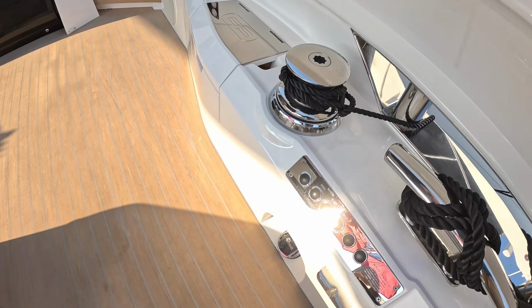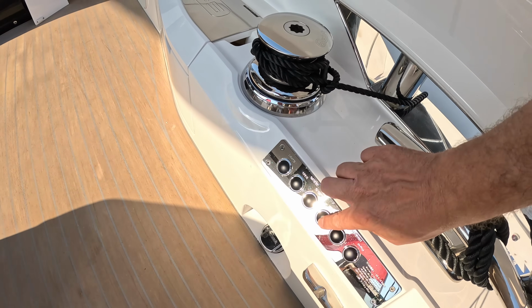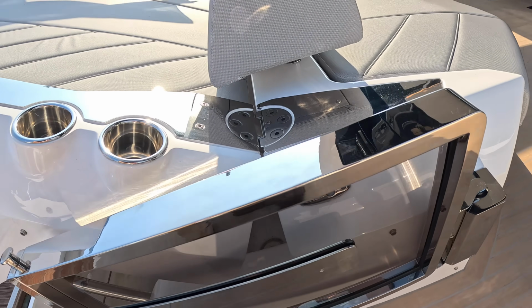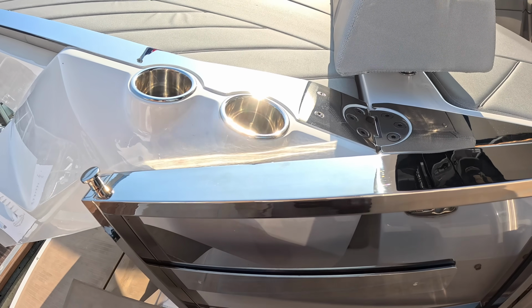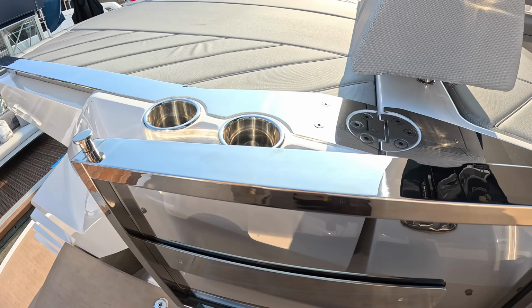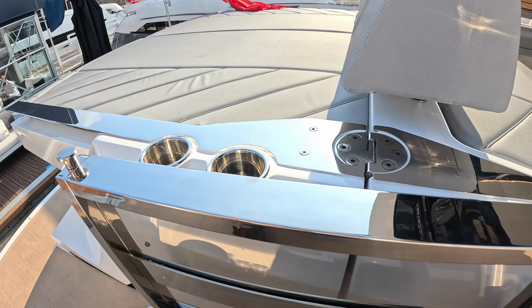So again, if we look at this panel here, we want enable, we want garage, and we want close. Dead easy to operate. And quiet as well. Obviously got that alarm that's sounding just to warn anybody that's coming down, but the actual mechanism itself is virtually silent. That's very, very smooth.